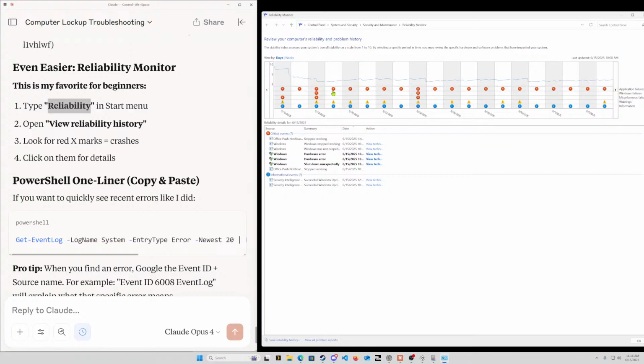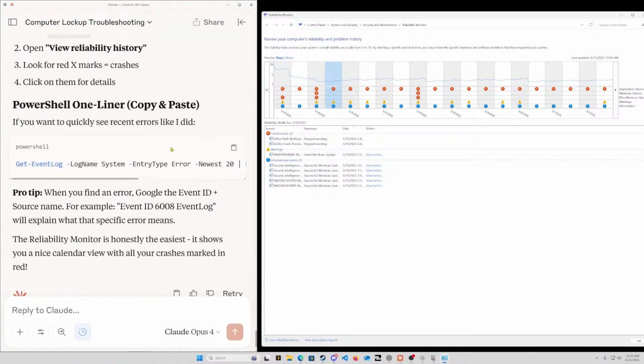I imagine, I don't know for certain, but I imagine that some of these weren't lockup scenarios or the like. Oh, and then you can do some PowerShell stuff if you want to quickly see recent errors. I could do this too. So I'm not going to dig into all this detail, but it's interesting. It's a tool you can use to try to understand your situation and work towards a solution.